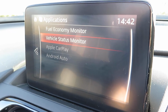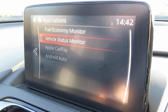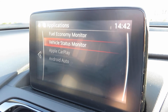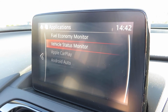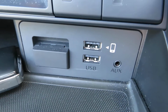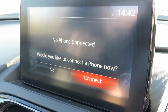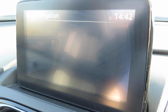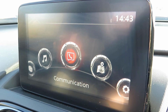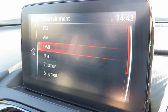So you're able to hardwire in your smartphone and you can use a whole host of apps from your smartphone through this multimedia screen, and that's things like Waze, WhatsApp, Spotify, Amazon Music, fully integrated and used through this system. But you do have to be hardwired into this little USB socket down here, the little one with the white phone icon on it. You do have Bluetooth hands-free phone if you decide not to use Apple CarPlay. You have a fully integrated navigation system as well, and DAB digital radio, plus FM and AM, everything that you could expect of a modern car.